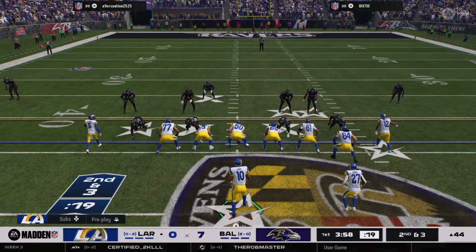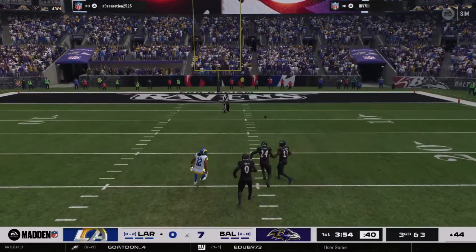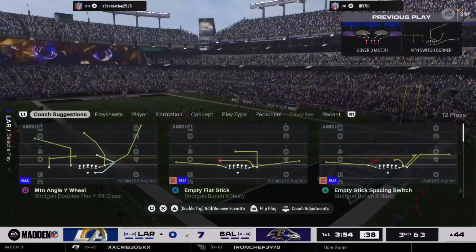Here we go, set. Cut, cut. Love out of the shotgun. Too much lead on that throw. That falls incomplete ahead of his target.